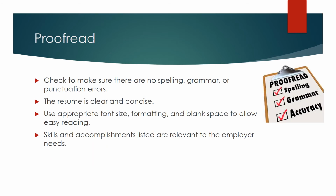Make sure to proofread. So check to make sure there are no spelling, grammar, or punctuation errors using spell check on Word, or having somebody else review your resume before you submit it. Make sure the resume is clear and concise. Make sure you use appropriate font size, so it should be about 11-12 Times New Roman font. Make sure your formatting is good. Make sure it's easy to read. Use blank space to allow for easy reading so the employer can see what you did without having to search your whole resume because there's too much going on. And make sure your skills and accomplishments listed are relevant to what the employer is looking for.